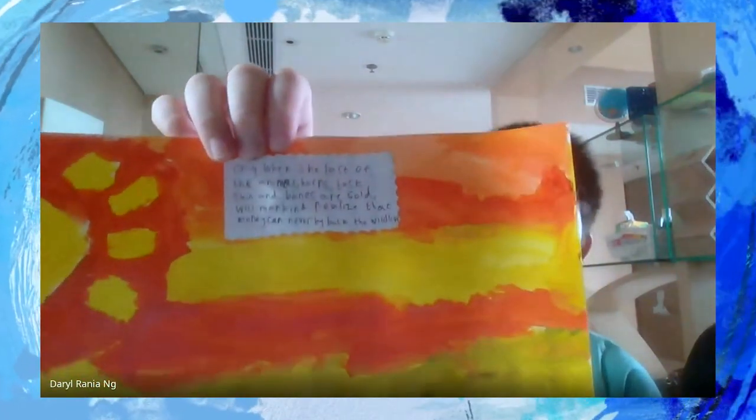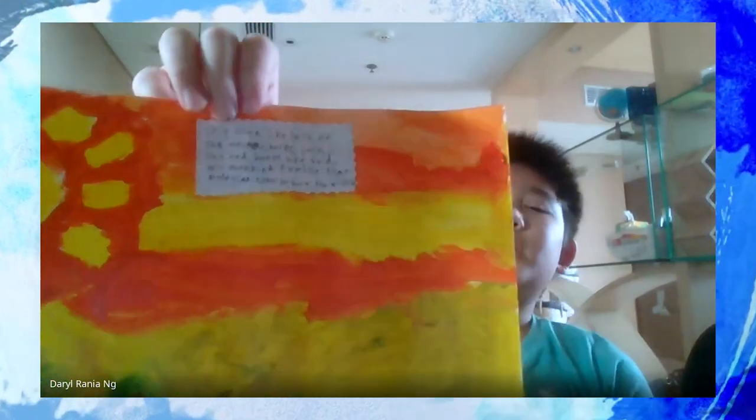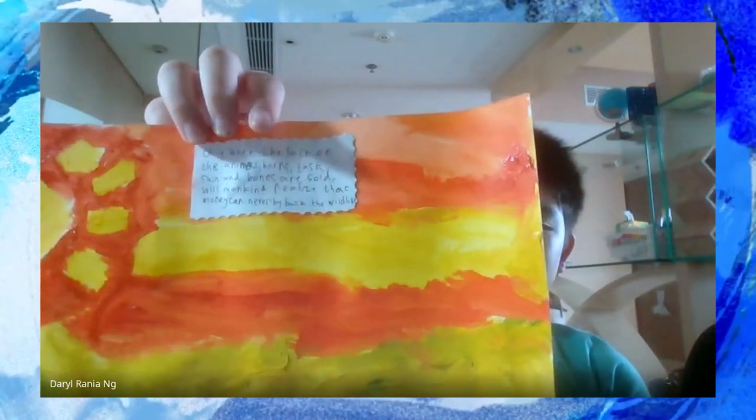Here's what the quote says. Only when the last of the animal's horns, tusks, skins, and bones are sold, will mankind realize that mankind can buy back the wildlife.